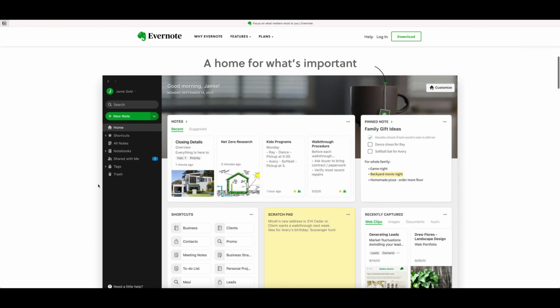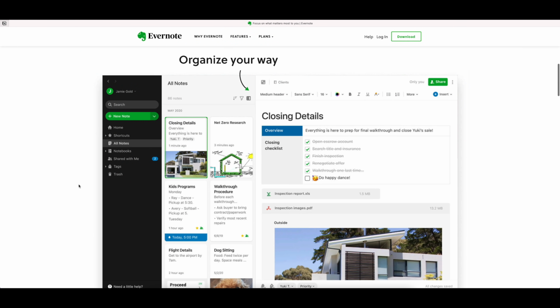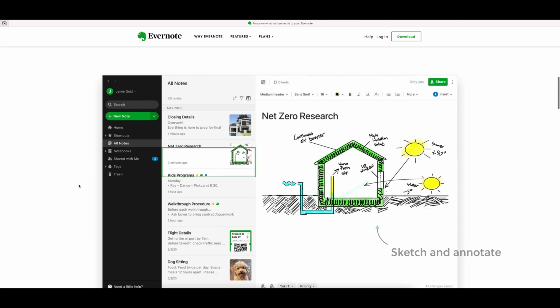So very quickly, the reason I stopped using Evernote, firstly, it's a brilliant app. It's an absolute powerhouse of a note-taking app. But for me, that's part of the issue, and every release that seemed to come out for Evernote seemed to get more and more bloated, more complicated, and it went well beyond my needs for note-taking.